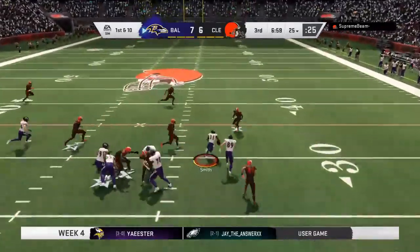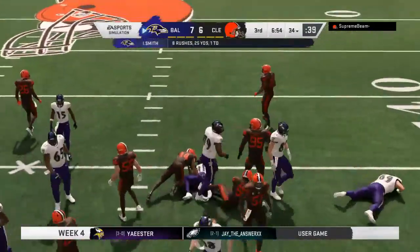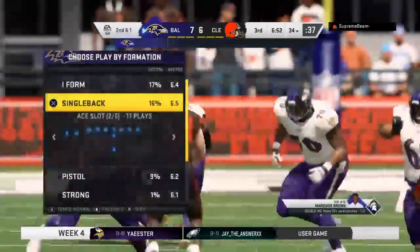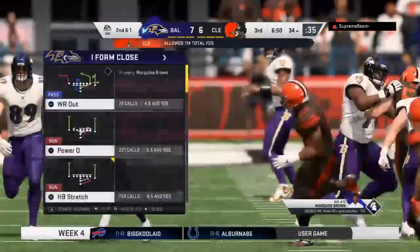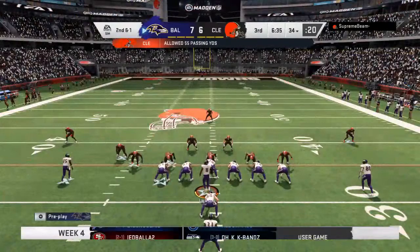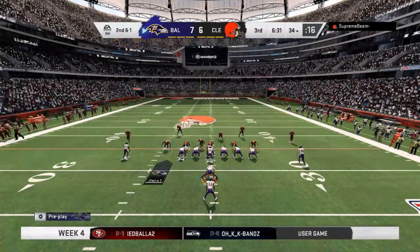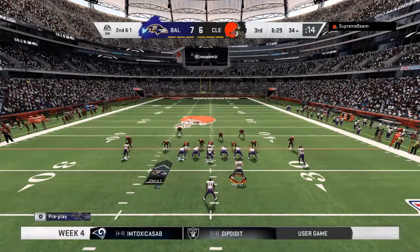Second half begins with a run by Smith. And he's going to get a good gain of 9 here up to the 34. Running lanes were at a premium in the first half, but he's able to find some room there, and he's hoping that that's a precursor of a big second half. Maybe a good spot to take a shot. Here's 2nd and a yard from the 34.